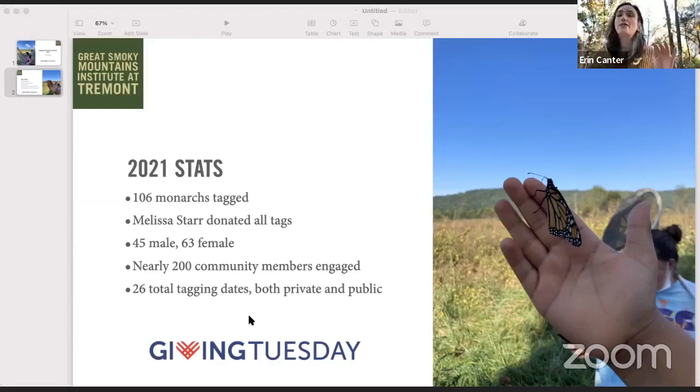Now that's not our final number because we have another person, Wanda DeWard, who many of you probably know that name, the Monarch Queen, who started this program many, many years ago. She has her data as well. And so we're going to combine all of our things, but just through Tremont, we have 106 monarchs that were tagged.